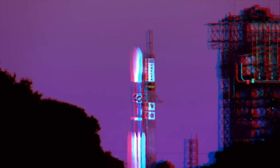The launch was just marvelous. It was a spectacular October sky. And it was a night launch. It was just beautiful. You could see the trail forever.